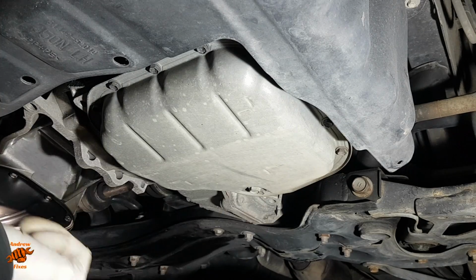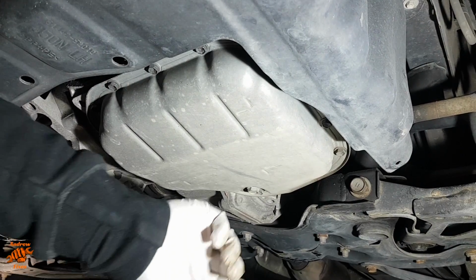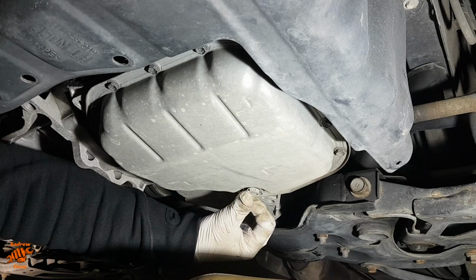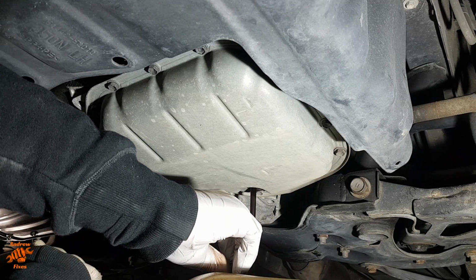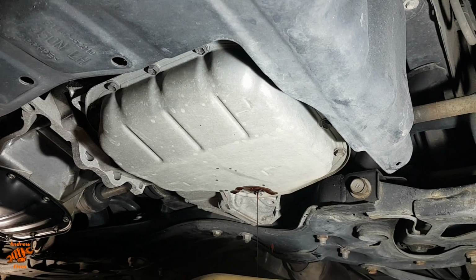I'm pretty sure that's going to be 14. This is a K210 transmission, in case I didn't already mention that. I'm just going to let as much of it drain out as I can, so that I have as little as possible in the pan when I take it off, because there's quite a chance of spilling it everywhere when we do that.